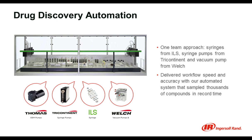So this is one of the most interesting slides to me. This is a drug discovery automation system, and this uses a one-team approach. So Zinsser Analytic designs and manufactures these large automated systems. And within this system, you can see products from Thomas, Tricontinent, ILS, and Welch. So you have a Thomas liquid diaphragm pump that is equipped with a BLDC motor. So it's a long-lasting liquid diaphragm pump.